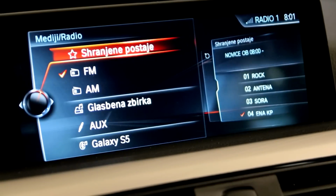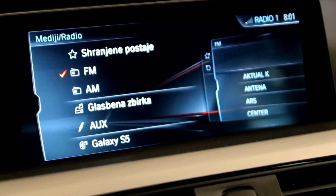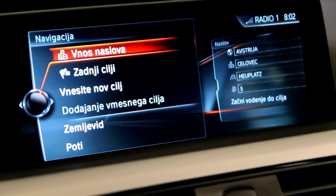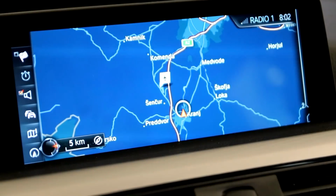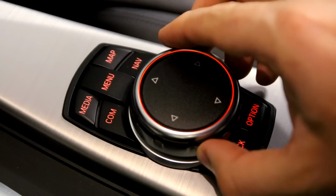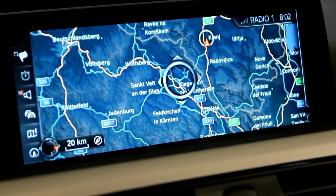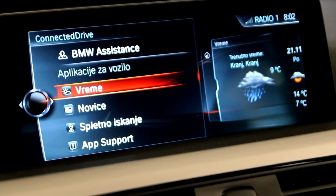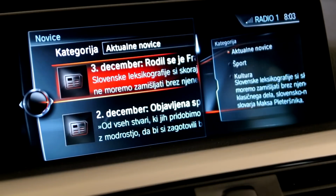While I'm talking about the infotainment system, I can mention it's rather lovely, clear and nicely animated compared to competitors. It allows a bunch of system configurations, listening to the radio or your own music, connecting your phone, navigation, and so on. You can control everything using the multifunction button on the center console, but you can also slide your finger across the touch surface to move the map. Connectivity is important these days, so there's also weather reports and the latest news.